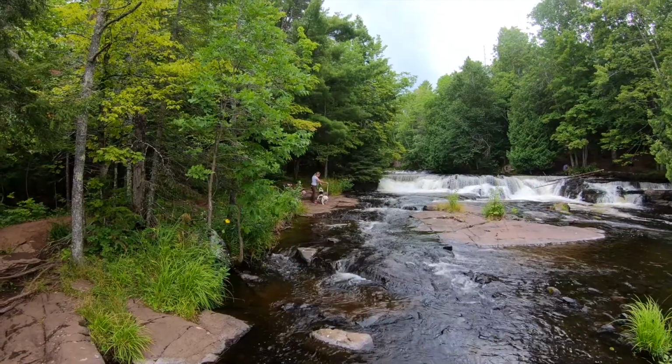So here we are kind of in the middle of the loop trail that goes around Bond Falls. And the trail goes up both sides of the river, and just some spectacular lookouts that you can go right up next to the falls. There's Julie and the dogs.